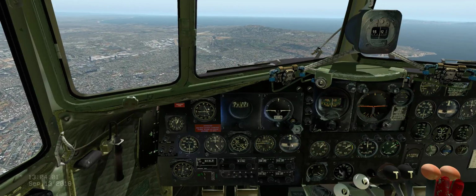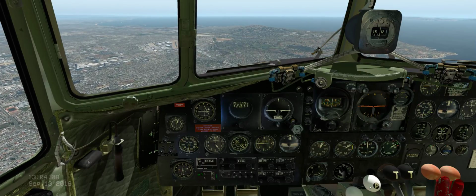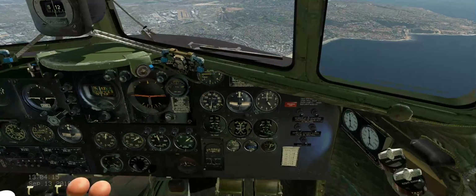Delta 567, contact Oakland Center 127.45. Alright, let's go ahead. I probably should have done this a little bit earlier. Pull the propellers back to about 2,500. Alright, looking pretty good. Cowl flaps can be closed now.